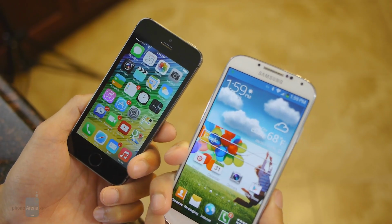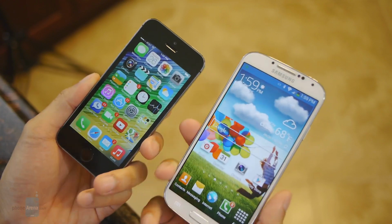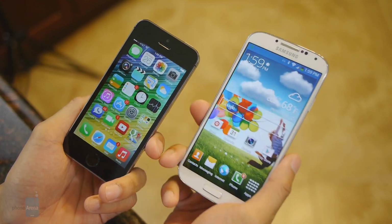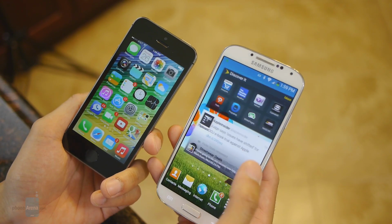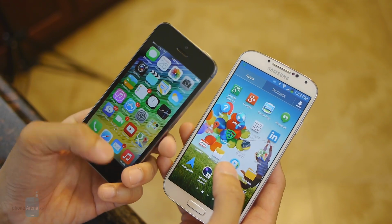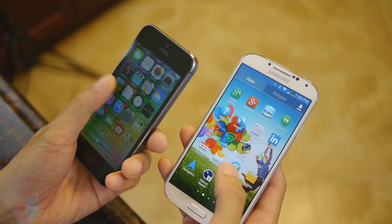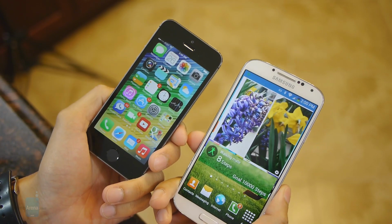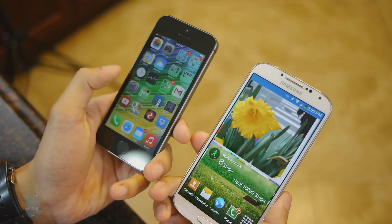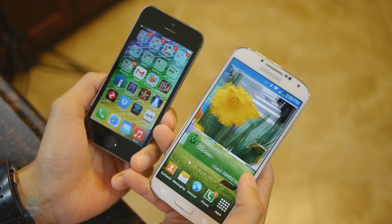So with the introduction of iOS 7 on the iPhone 5S, we're going to give the iPhone 5S the win for having the more visually pleasing user interface. Not bad with the Samsung Galaxy S4 and its Android Jelly Bean with TouchWiz user interface, but there's just a lot more cool animations and visual effects that give a lot of eye candy to the new iOS 7 experience. So you get more simplicity out of the iOS 7 experience, just easy to use, and it's not as complex compared to the TouchWiz interface on the Samsung Galaxy S4.